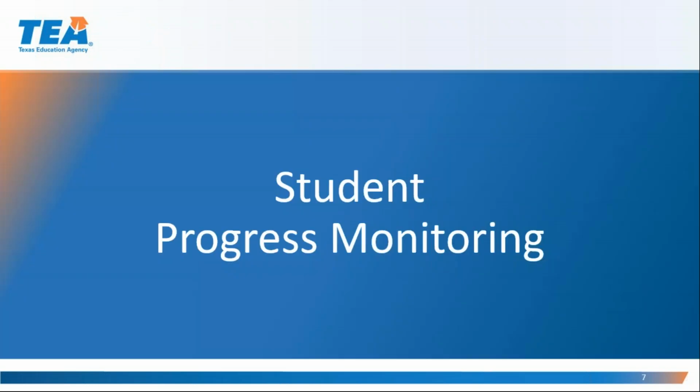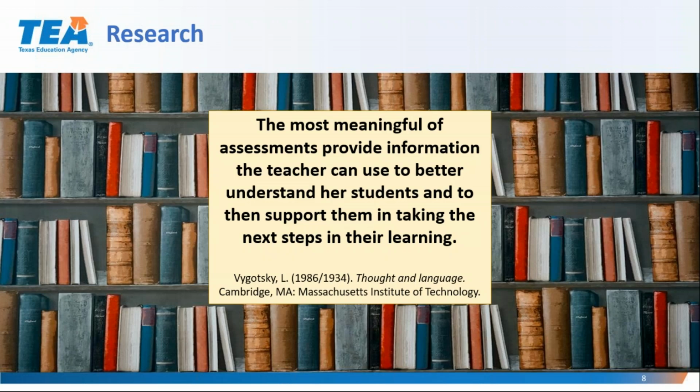So here we go. What are the requirements that focus on pre-kindergarten student progress monitoring? Before we dive in, I believe we should ask the question, why are we looking at student progress monitoring as a component of high quality? Well, let's look at this piece of research. The most meaningful of assessments provide information the teacher can use to better understand her students and then support them in taking the next steps in their learning. Assessment should inform instruction. Assessments are linked, just like instruction is, to positive child outcomes.